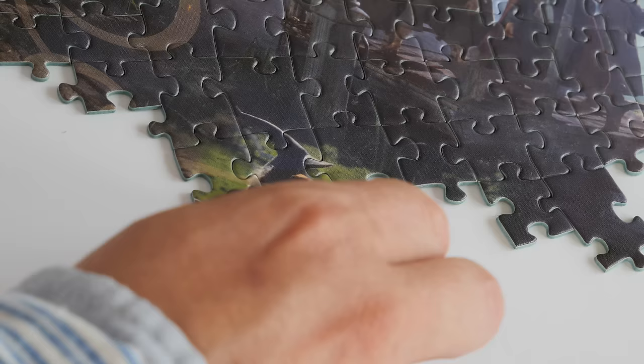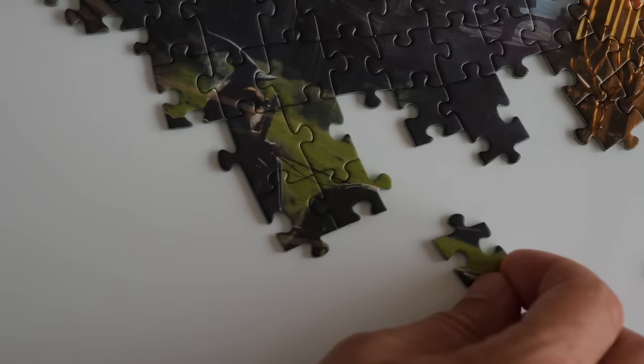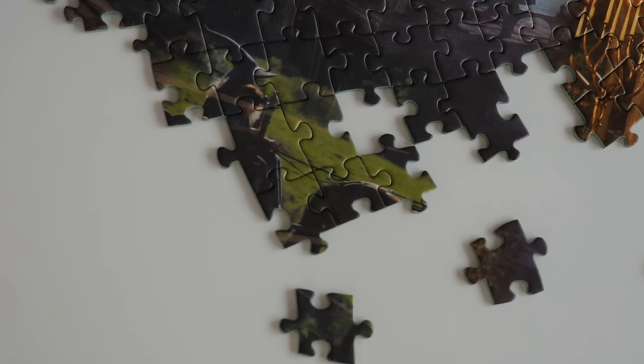In terms of difficulty, I can probably say that doing the green parts for this puzzle was probably the easiest. Even though it was not easy, per se, it was the easiest part of the puzzle to complete.